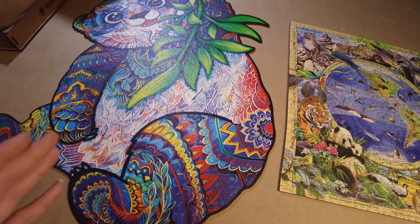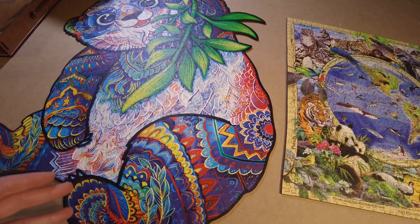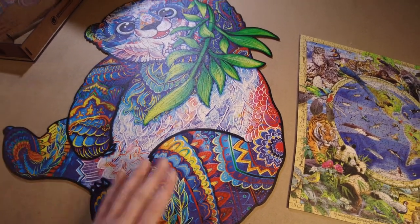I think it's hard to imagine a wooden puzzle having more clickability or anything like that, because again, it's wood. You're working with what you got. Super solid puzzle.